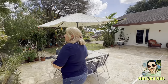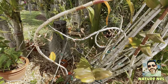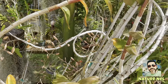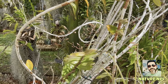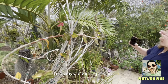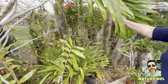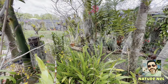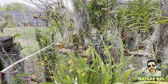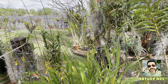Tienes aquí este dendrobium que no está florecido ahora, pero mira cómo está. Esto cuando termine, cuando empiece a abrir ahora, esto es un party. Un party de... Flower party. Es que, it's a blooming party. Es que aquí siempre hay flores, yo no sé. Porque cuando uno tiene mucho, siempre tiene flores. Look at this. Oh, mira cómo viene, my God. That's what, you know, every collector says the same thing. When you have a lot of different species and hybrids in your collection, you always have blooms.